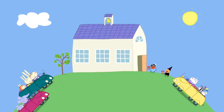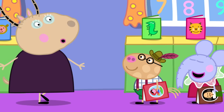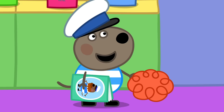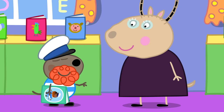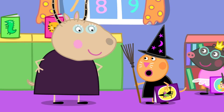Today is World Book Day. Oh, my! What wonderful costumes! Tell us, Pedro, who are you? I'm the hunter from Little Red Riding Hood. He's strong and brave and kind to old ladies. Very good. And I am Dogbeard the Sailor from The Adventures of Dogbeard the Sailor. And why is he your favourite? Because he's strong and brave. And I think he might be kind to old ladies too. Excellent. I'm an old lady. So you are, Candy. But are you not also a witch? Yes. So be careful or I might turn you into a frog.